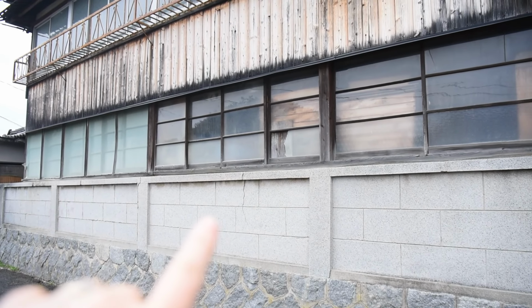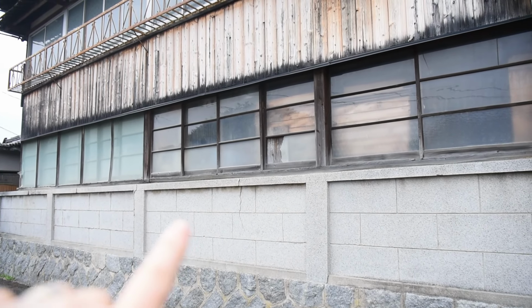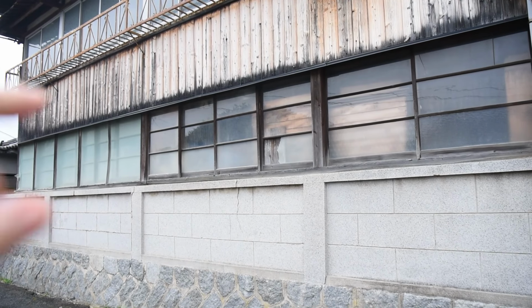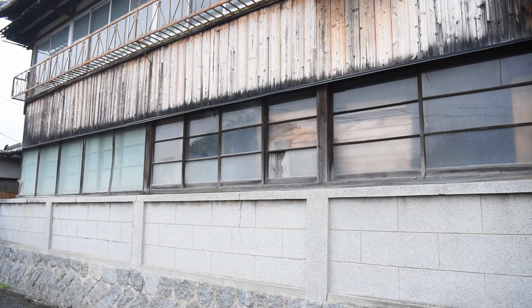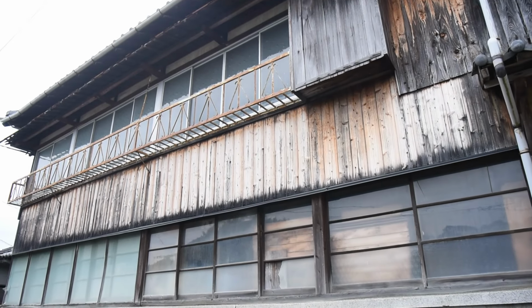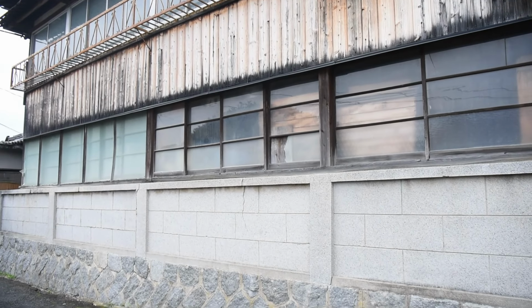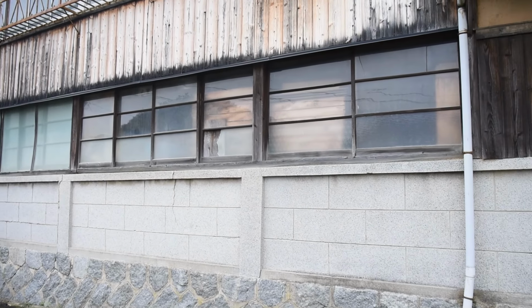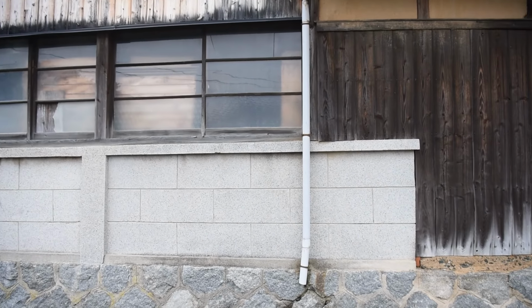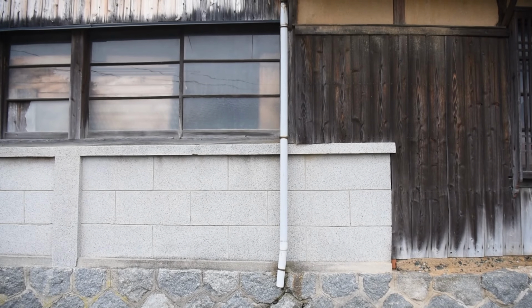They built this wall around their house with a nice little walkway. You've got a good number of feet between the wall and the house. And then when they built this second story, they actually built out to the wall, incorporating the wall into the structure. Let's go take a look at what this looks like from the inside.